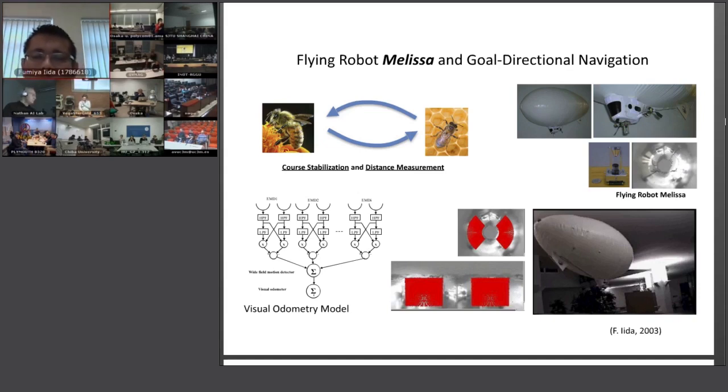So this is another example we showed, in the navigation problem of the honeybee. In this case, we built a flying robot with a balloon, and in this robot, we implemented omnidirectional vision so that the robot can see 360 degrees around the environment, which is similar to what insects actually observe in nature from their perspective. So we implemented the omnidirectional camera on the Zeppelin, and analyzed what would be the best optimal distribution of photoreceptors on this camera.